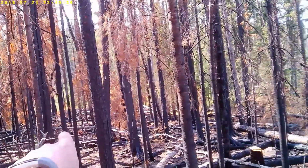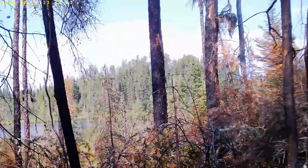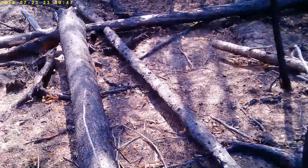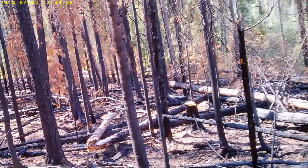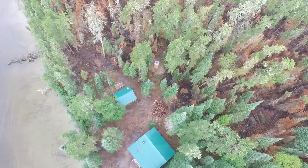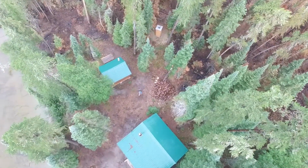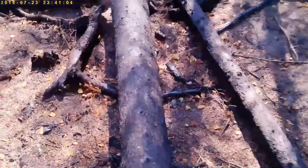So you see all the down timber down there. This was an inferno. They were lucky that they did not catch the cabin on fire. The gas cans that they have out front, their wood pile, if that wood pile by the cabin would have caught on fire, they would have easily lost the cabin. Kind of blessed.